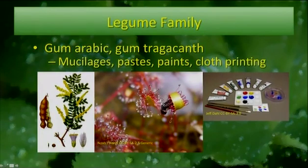Here's an insect in a sundew, one of the carnivorous plants, just showing the mucilage that can be very sticky.